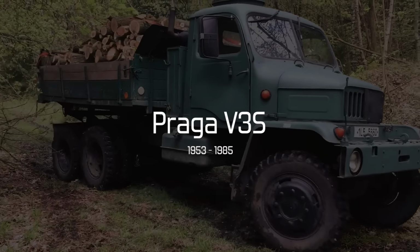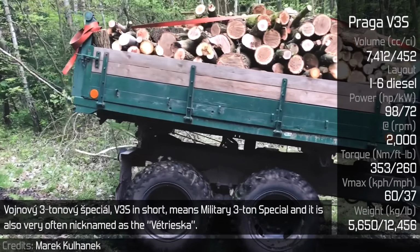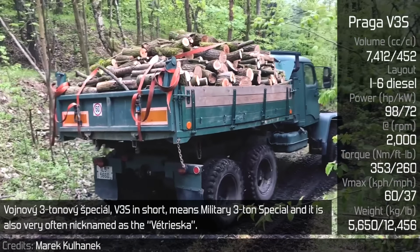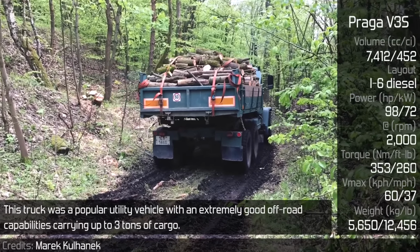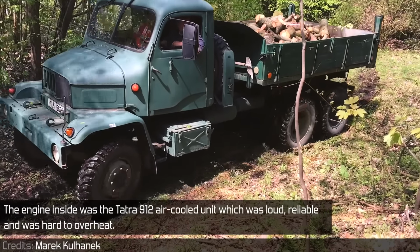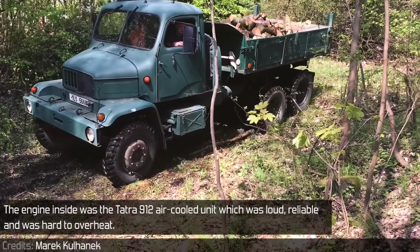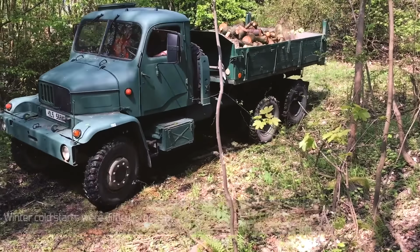Praga V3S. Vojnový trojtonový špeciál, V3S in short, means military 3-ton special, and it is also very often nicknamed as the V3S. This truck was a popular utility vehicle with extremely good off-road capabilities, carrying up to 3 tons of cargo. The engine inside was the Tatra 912 air-cooled unit, which was loud, reliable, and hard to overheat. Winter cold starts were difficult though.